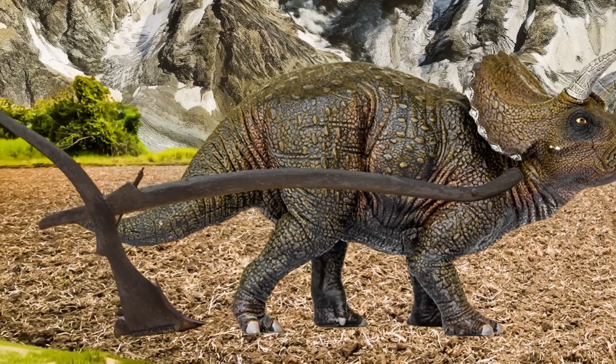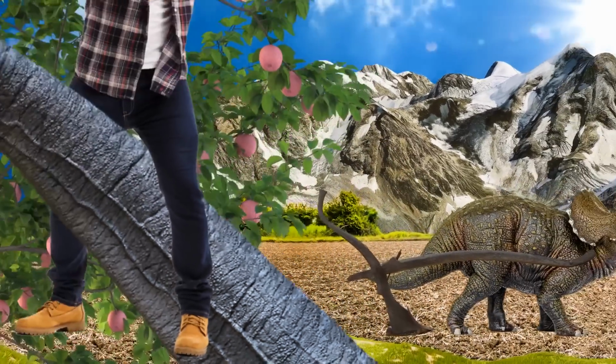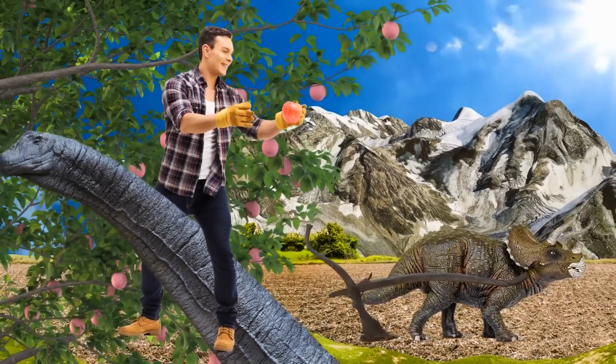Triceratopses and bulls now plow fields together. Imagine farms swarming with diplodocuses or brachiosauruses. People climb their long necks and pick fruit from high trees.